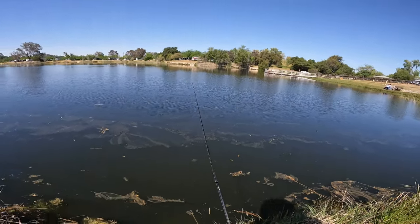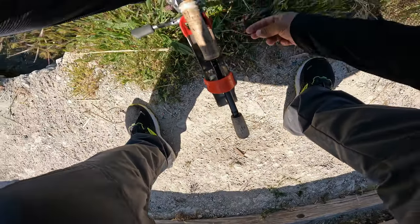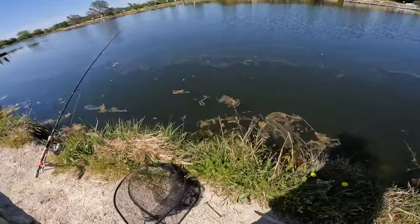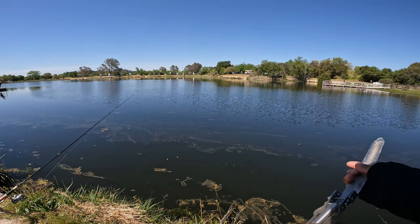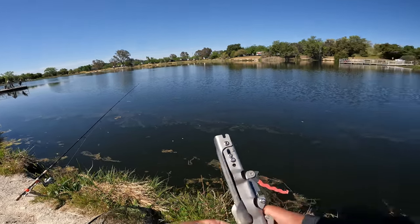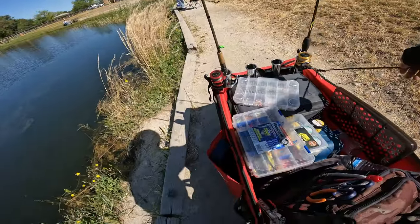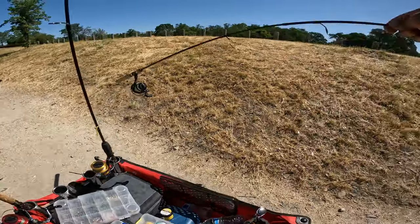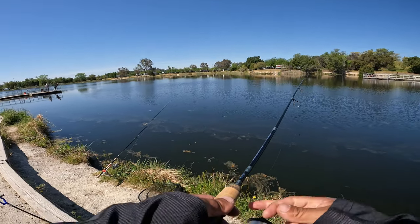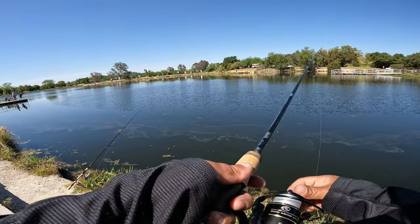So my auto hook will be here, but I just took out the other one. So for today, it will be just one auto hook, and then the other line will be a jig head. So my jig head is ready to go. The one thing I like about jigging is that you can basically jig almost everywhere.